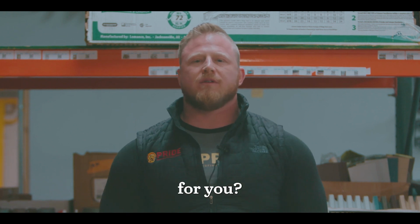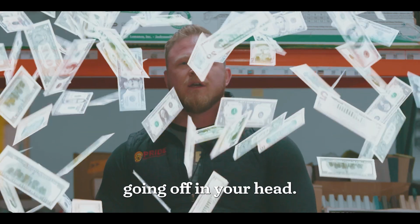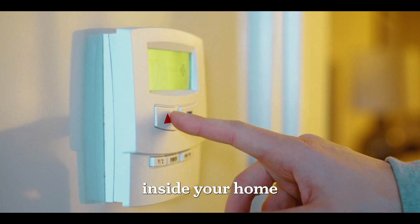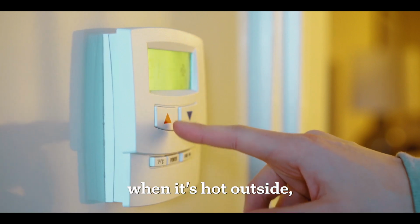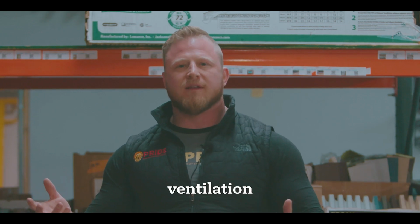And what does that cause for you? Well, you should be hearing money signs, the cha-ching going off in your head. You're losing money every day by increasing your heat inside your home to counteract that problem. And the opposite, when it's hot outside, you're spending way too much on heating and air conditioning because your roof wasn't properly installed and the ventilation is incorrect.